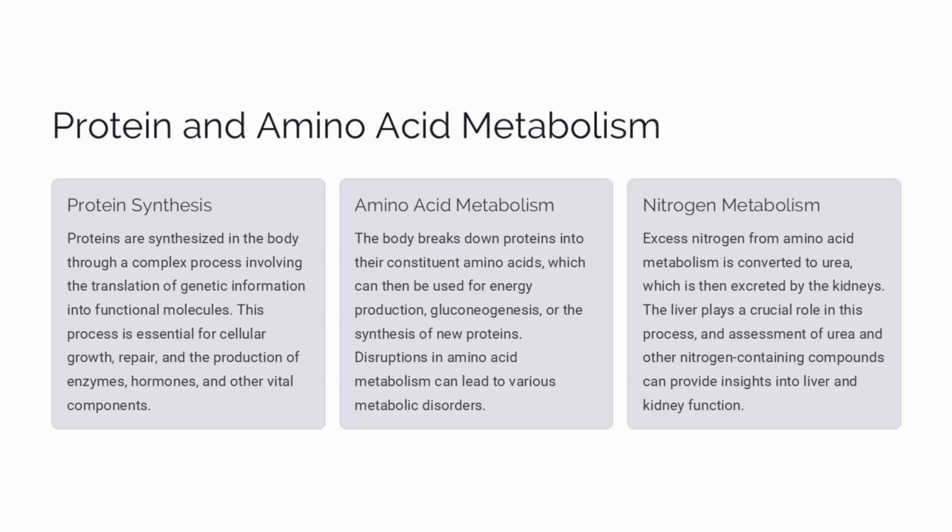Excess nitrogen from amino acid metabolism is converted to urea, which is then excreted by the kidneys. The liver plays a crucial role in this process. Assessing urea and other nitrogen-containing compounds can provide insights into liver and kidney function.